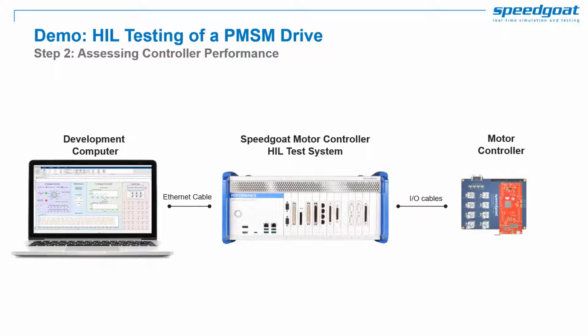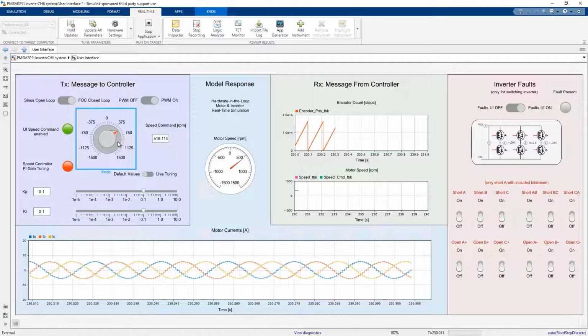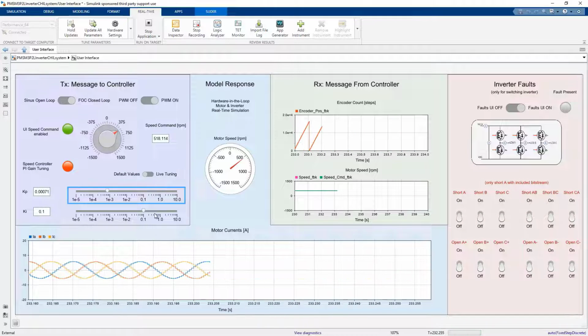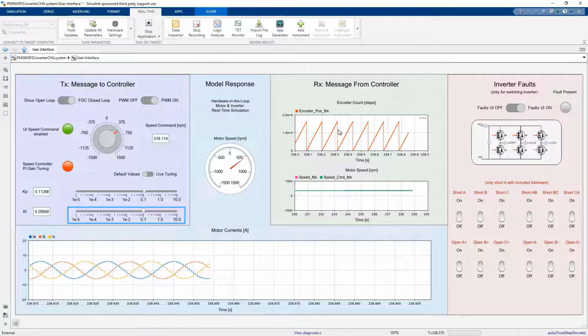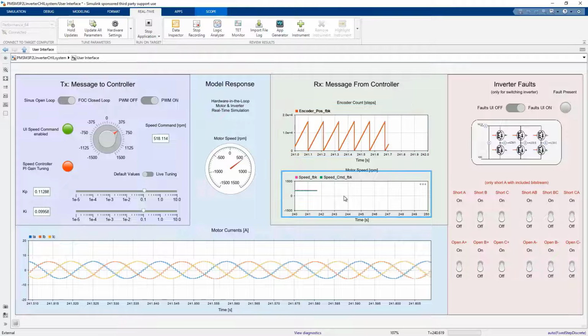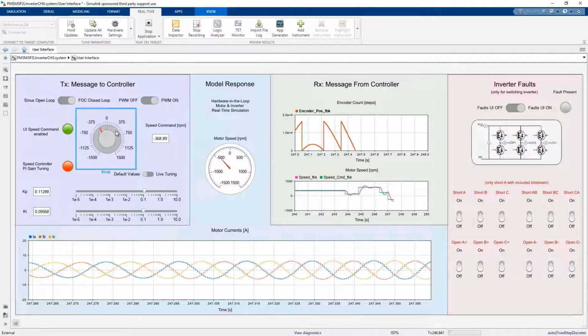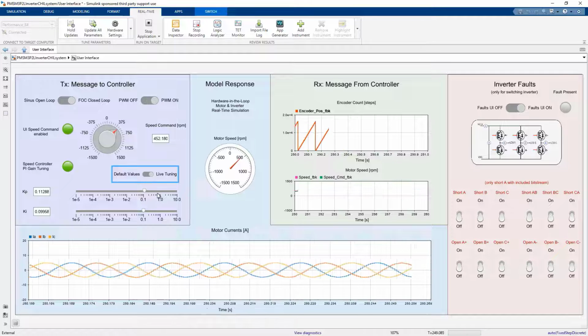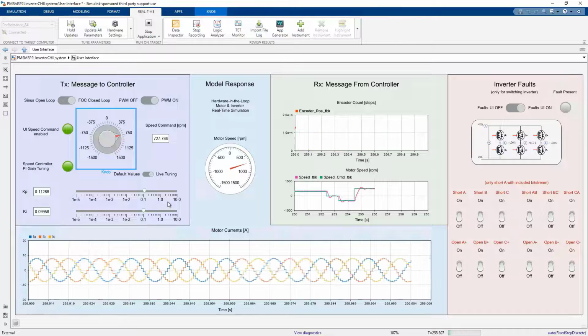We can now use this configuration to verify the deployment of the algorithm on the TI Launchpad and test the real controller performance. We have made a simple user interface directly in Simulink using dashboard components. It allows us to send the commands to the controller via the CAN bus. We can change the speed setpoint as well as the speed proportional and integral gains. On the right side, we display the information that the controller is sending back, such as the encoder counts as well as the calculated speed. This is very useful to debug any issues with the controller deployment, as we can compare it with the values from the model.